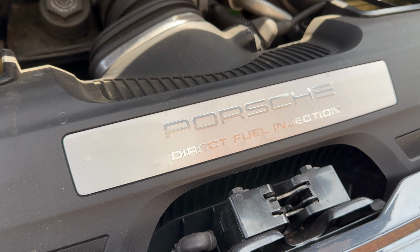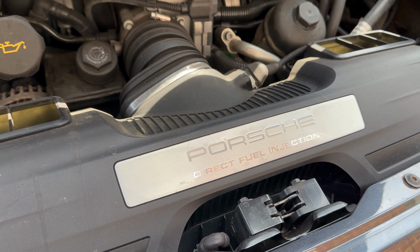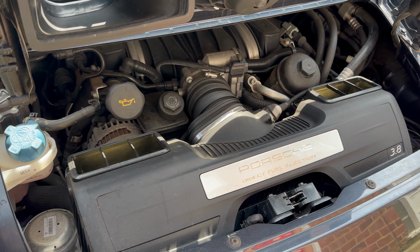Now, the .2s have the DFI direct fuel injected engines. They are more reliable, and therefore they are much more popular and rarer to find. These cars hold their value really, really well. I believe they're at the bottom of their depreciation curve now, and I think they're just going to start growing in value. That makes this car a great investment. The kind of car that you're not going to have to worry about losing money over the years. And if you enjoy it, it's a great investment anyway. But if after a number of years you want to sell it and you lose very little money or even make some money, then that's even better.